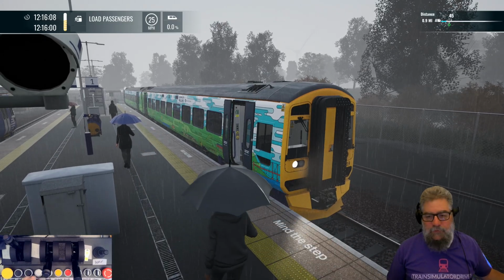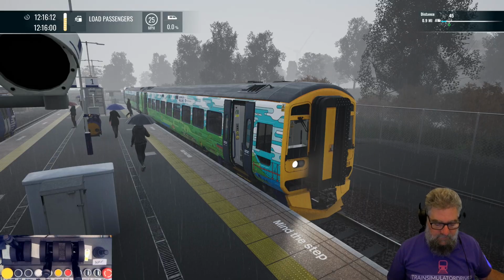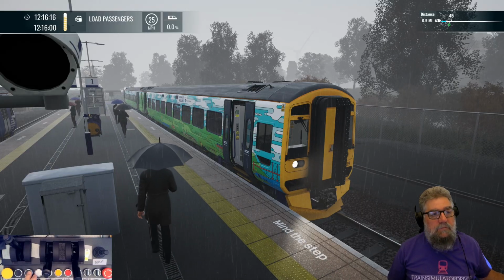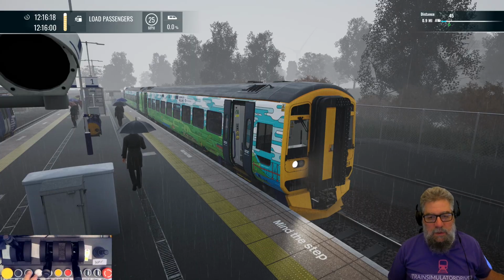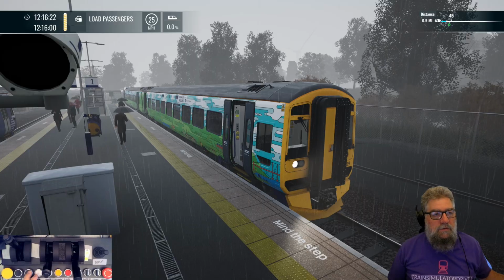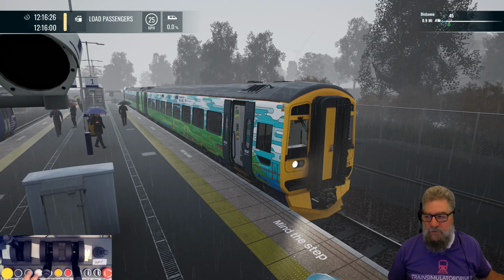I thought we'd just do this little thing. We'll just drive along the Leven Branch, and then we'll get off, because, funnily enough, I need to go to work. And it's not far off that time. Loading, loading, loading. At least they're getting on. It's a good sign. Doesn't always happen with passengers. Not always.